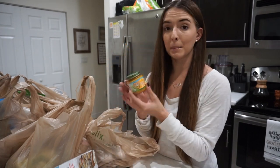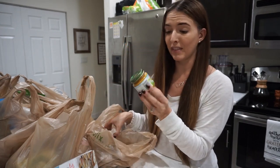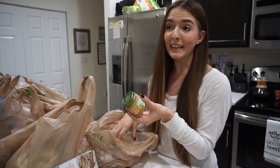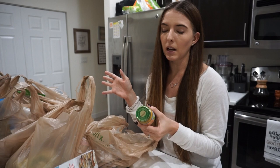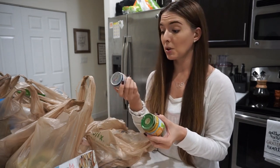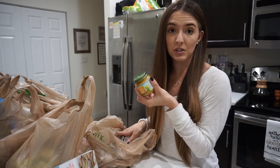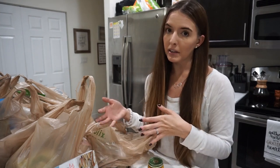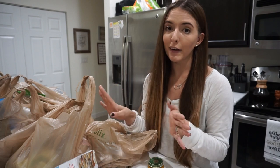And I also stocked up on a bunch of these, the Earth's Best Organic, just the little pureed food. Riley is about to turn 11 months old. So in a couple days, she's gonna be 11 months old, but she still mostly eats just puree. So whenever I go to the grocery store, we have to stock up on these foods. Eventually we'll start introducing more solid foods, but I am terrified of her choking.